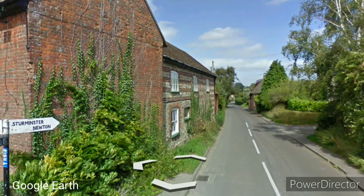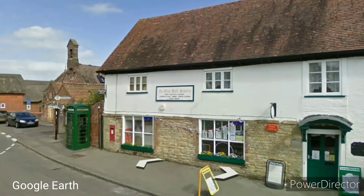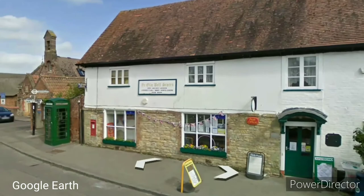This is where the Skittle Alley was at the back. We're now stood outside the village shop. It's called Ye Olde Bell Stores, after the pub that was once this building. The shop is on the left-hand side and the living quarters are on the right. Notice the phone box is green to match the colours of the local Pitt Rivers estate.